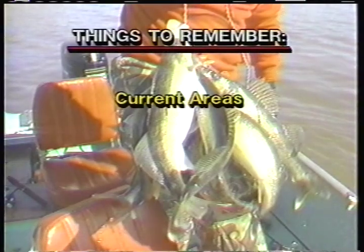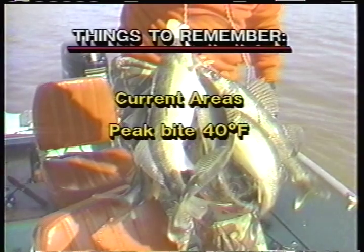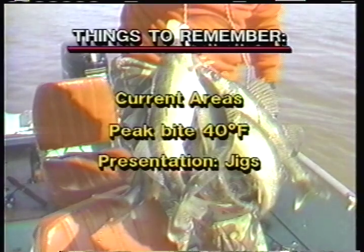That's a nice bunch of fish, y'all. That's plenty. The main thing to remember during pre-spawn is you have lots of fish in specific areas. That makes fishing easy. The main areas that attract these fish are sources of current: dams, waterfalls, feeder creeks. The peak bite will be around 40 degrees, and a jig throughout the day is the best presentation you can use.